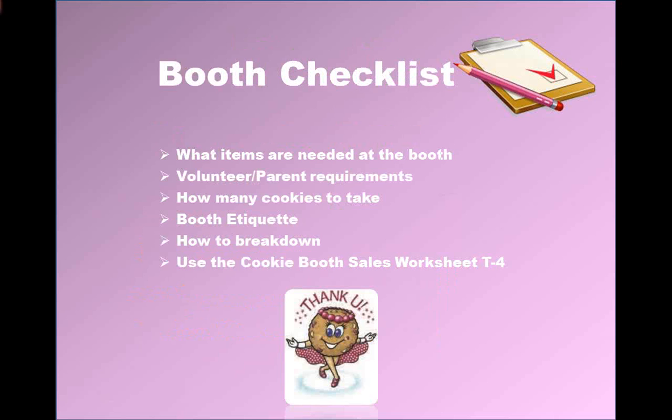What items are needed at the booth? You can find this information on page 33 of the Coordinator Guide. However, some of the items included are tablecloth, trash bags, calculators. Volunteer or parent requirements: any adult who will be helping at the cookie booth must be a registered Girl Scout and have completed a volunteer application and background screening.